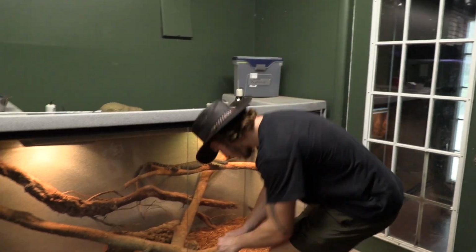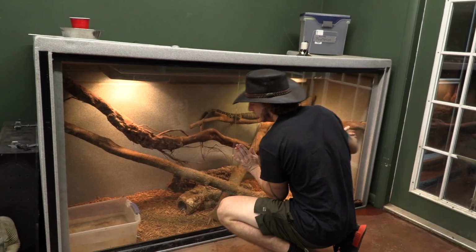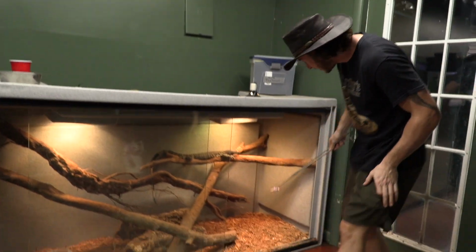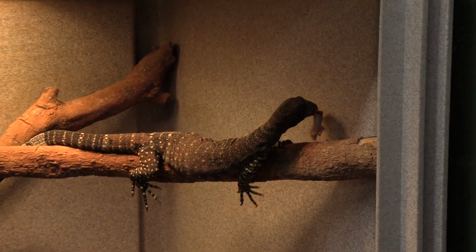Now we're gonna be feeding the lace monitors. Lacey's just basking right now, so she's probably full of energy. Jack's still sleeping, but the second he picks up the scent of the rodents, he'll be flying out of here. I got mouse fuzzies right here, good to go. Their favorite little food. Lacey, huh? You want some food? Come on, come on. Ooh, okay, ripping that apart real easy.